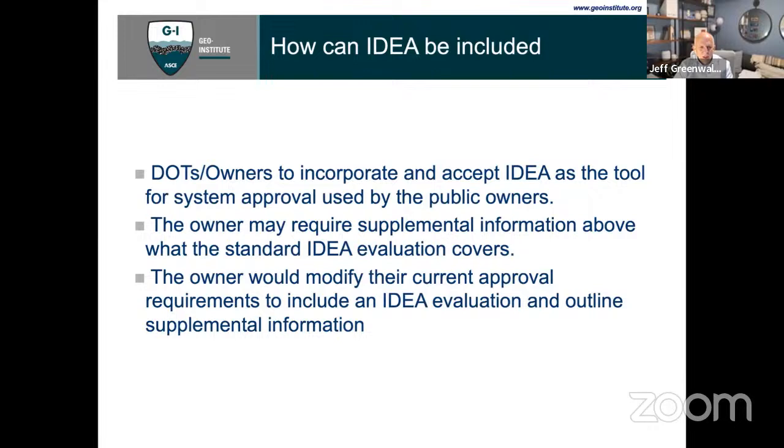What we tell DOTs and owners is to incorporate IDEA as a tool for system approval. The owner may require supplemental information, and I'm going to talk to you about that in a minute. For example, California has looked at an IDEA report. You saw that one comment from Green Step that says it's getting us close, but they also have about 5 pages of supplemental requirements. The owner would modify the current approval requirements to include IDEA. That's what we've been working with, and that's what Federal Highway has been helping us with. That's why we have DOTs on our evaluation review committee, so they can hear what we're doing and how vital and useful the report is.